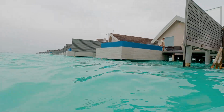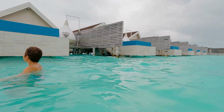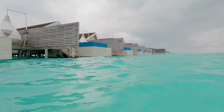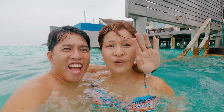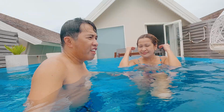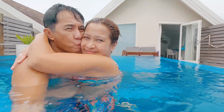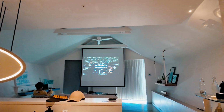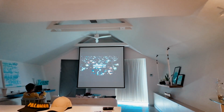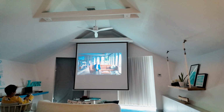My wife was hesitant to get in because of the big waves. She gets dizzy easily, but she braved it and joined me in the water. It didn't take long for her to start feeling dizzy, so we decided to head back up and enjoy the infinity pool instead. The rest of the afternoon we passed the time watching Netflix on the big screen. The screen quality was fantastic, but the sound quality was mediocre.